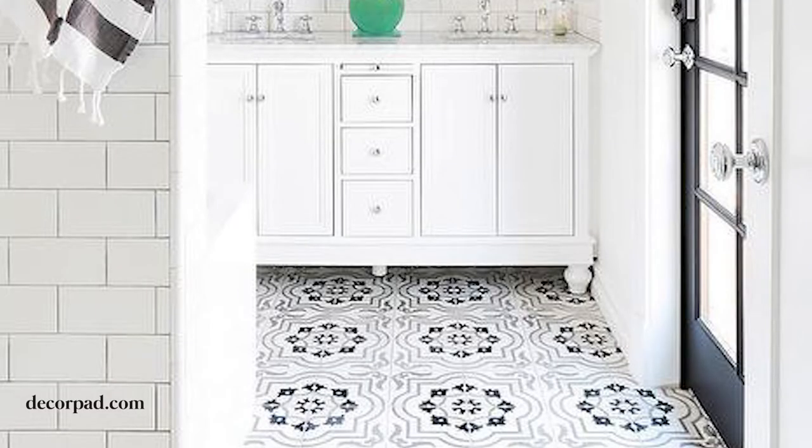So I wanted to let everyone know that there absolutely is a sheet flooring option. Vinyl sheet flooring is going to be hands down less expensive to install, remove, and just to actually purchase the material than a porcelain tile or a ceramic tile or a plank flooring system like a luxury vinyl plank.